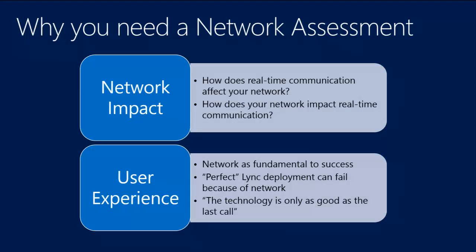So why you need a network assessment? And again, it's just what we just talked about. How does real-time communication affect your network? I like to think it's the user experience. The user expects when they pick up that phone that their call will always connect and that it will be a good quality call, right? And if we don't know what's going on in the network, it could be good, it could be bad.